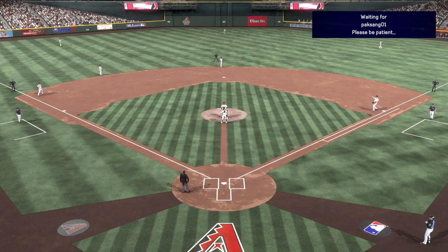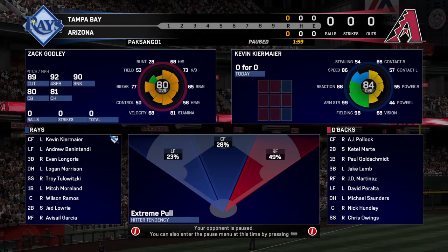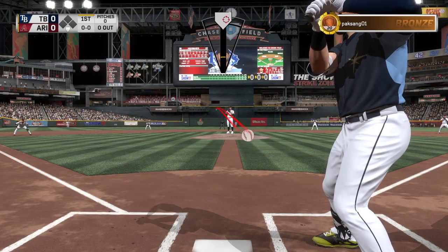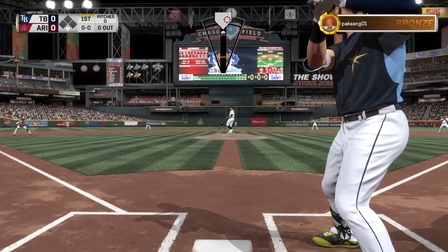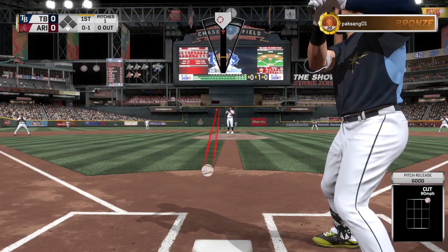Now from Chase Field in the capital city of Phoenix, Arizona, MLB The Show is on the air. Tonight, it's the home opener for 2017 between the Tampa Bay Rays and the Arizona Diamondbacks. These two should provide some big-time fireworks. First pitch is coming up. Standing in, Kevin Kiermaier, and we are set for baseball here this evening. Tampa Bay center fielder, number 39. And the first pitch of the ball game here is taken for a called strike one.